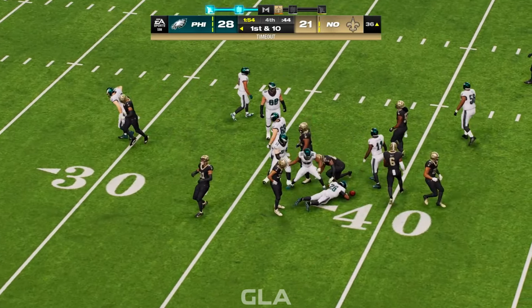It's first and goal and a late touchdown at this stage could officially salt this one away. Barkley fighting, but he won't get too far. Maybe a yard, that's all, down to the 2. From the 2 now, second and goal.